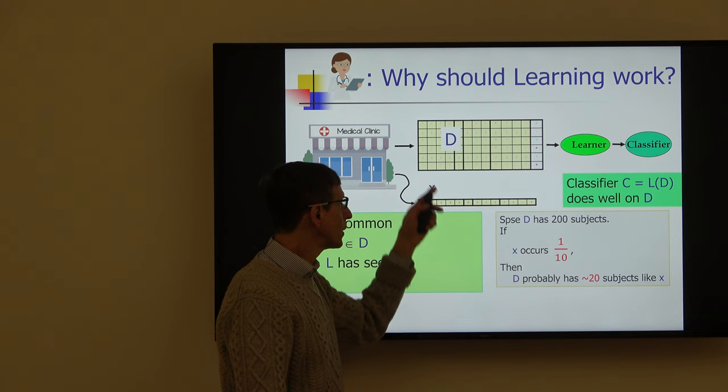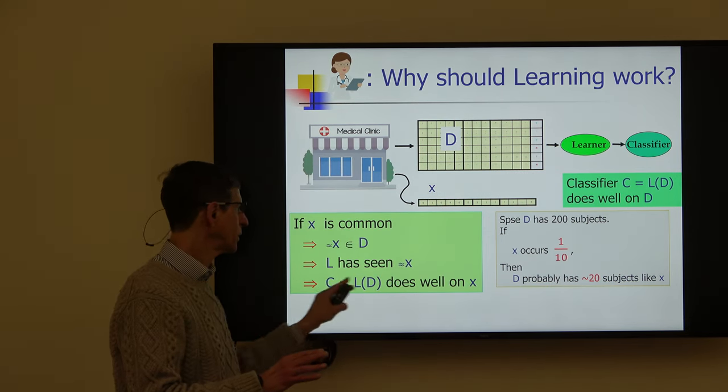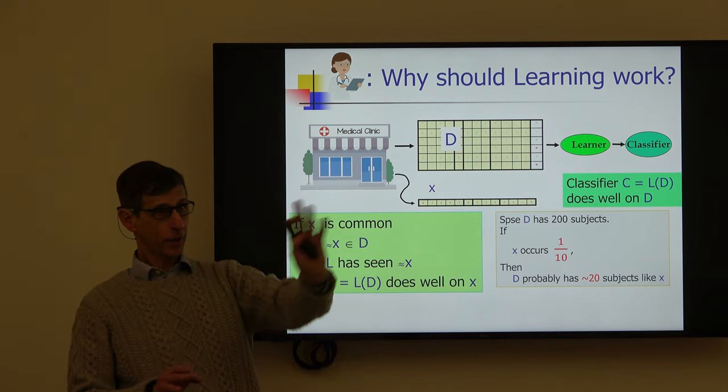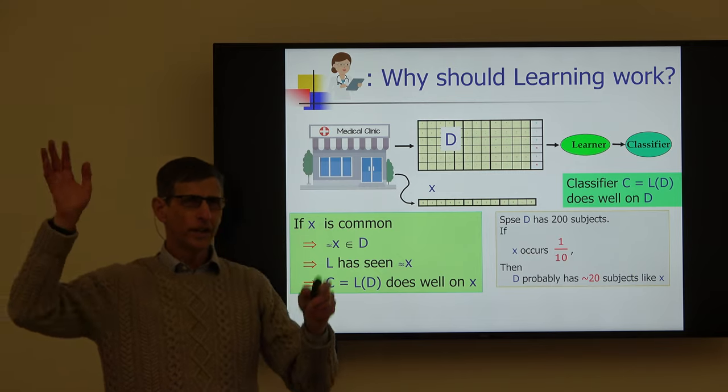So chances are, for common cases, it probably gets those right. So I would expect it does well. So that's common cases, that's what you want. But you say, but wait a second, not everyone's common.